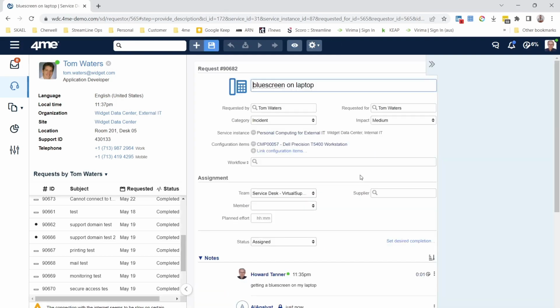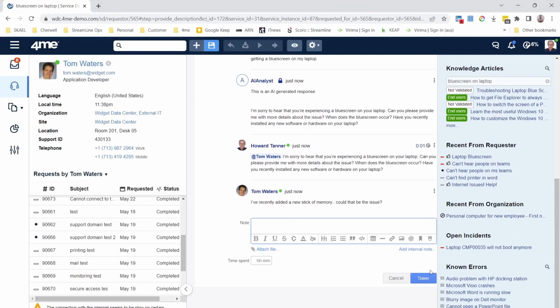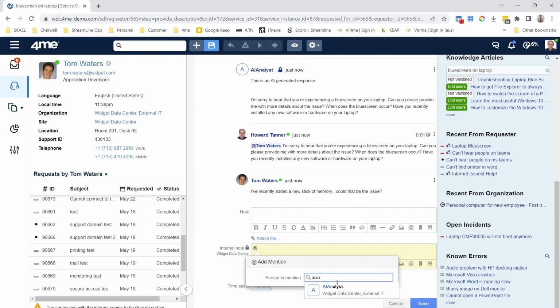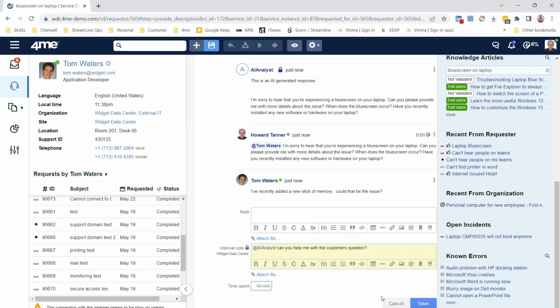So we're going to go away from the first use case, providing a suggested response, to a collaborative use case, which is use case number 2, and getting the AI to collaborate with and work on this ticket. So we're going to use an internal note, and we're going to mention the AI and say, can you help me with the customer's question? Okay, there's a couple of things going on, and that took me not even a minute. If we could put in 30 seconds, we probably would.